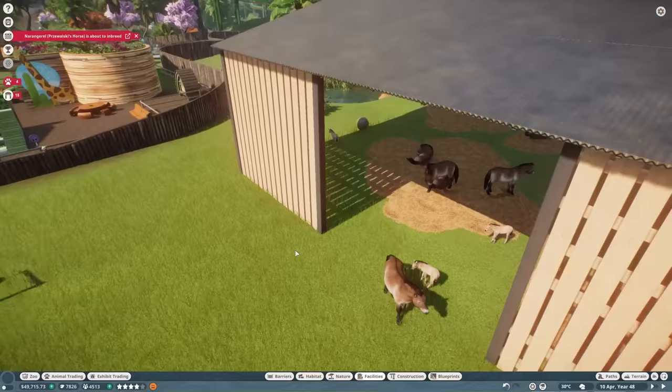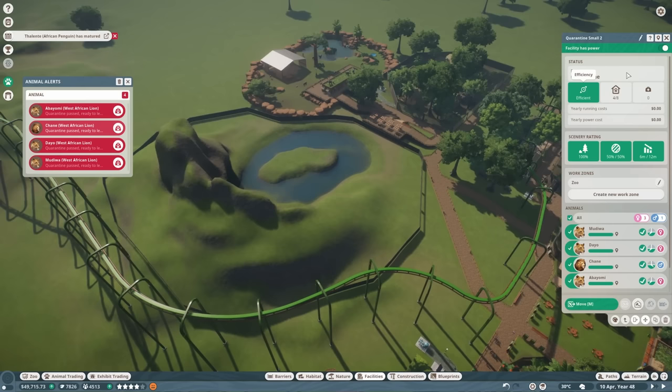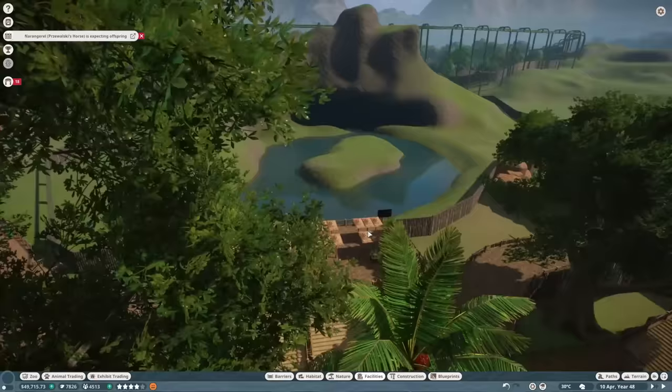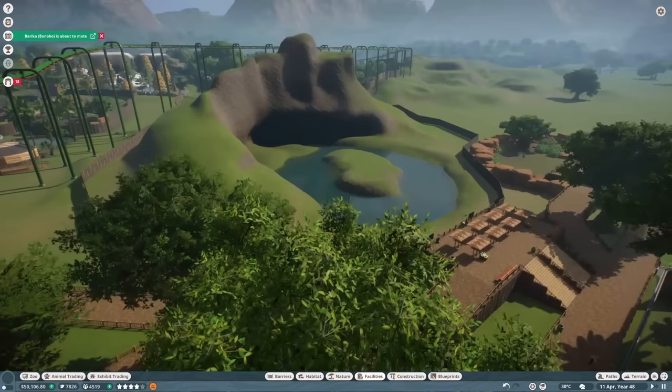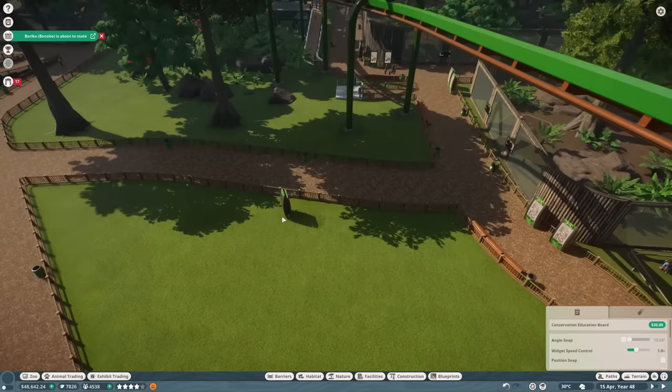And all our lions are past quarantine, so let's put them all into the habitat. And once they're in there, we can start to change some of these settings. You know, we can paint the terrain so it suits their needs, and we can also sort out all of our education so it actually lines up with what we need it to be. For now though, I think we should also move some of our conservation boards over.